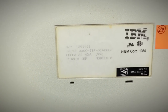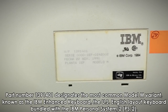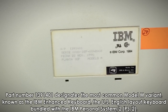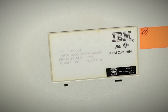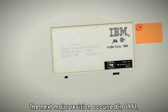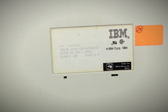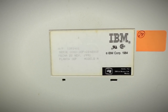And we've got a part number here. 1391401, which is a designator for this particular revision of the Model M. It also tells us the manufacture date, the 22nd of November, 1990. So this is, I guess, a later version of this model. I think they revised it again in the early 90s, maybe around 92 or so. But I guess that puts it pretty firmly in the middle of the production run of this style of Model M. So it didn't quite make the 80s. We're into the 90s with this board.